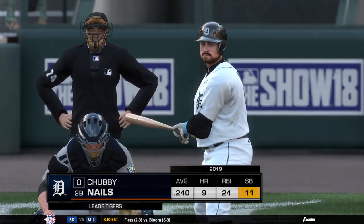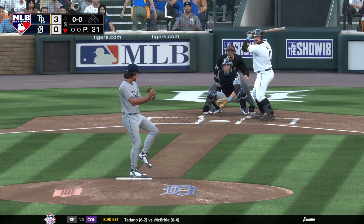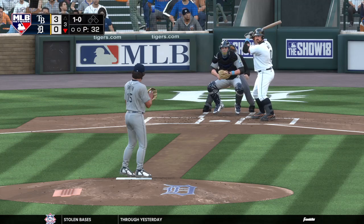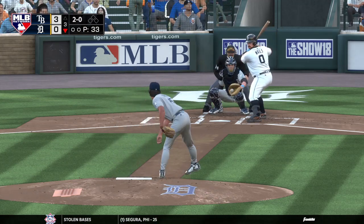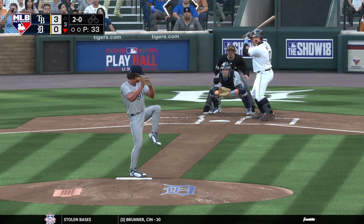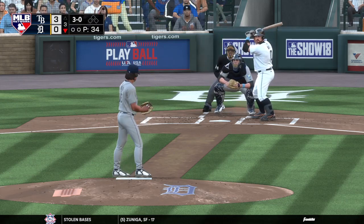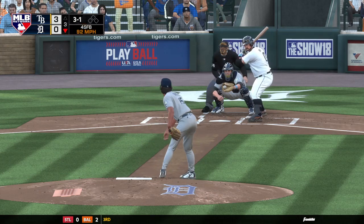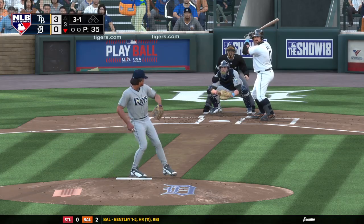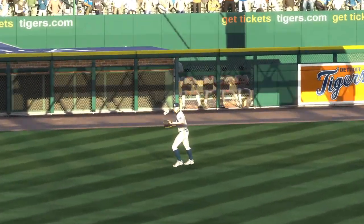Leading off the inning, Chubby Nails, as they'll look to get something going here and even this game up. First delivery to him on the way. Fastball down near the shoe tops. And there's a pitch that just misses the inside corner. Well, here's a guy we know is swinging it pretty well at the plate lately, and based on those last 2 pitches, I think I know why. He's doing a great job of putting himself in counts where he's likely to be successful. Taking all the way, and it's 3-1 now. The 3-1.